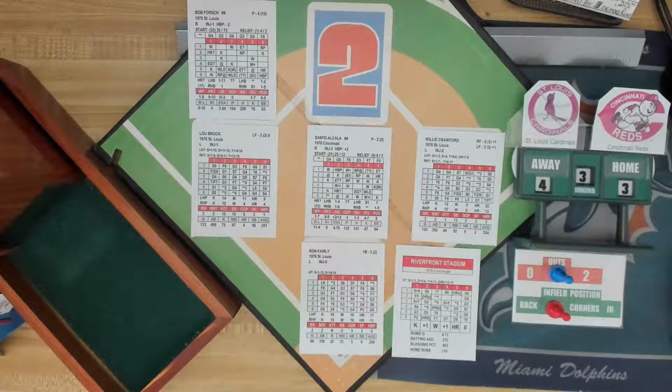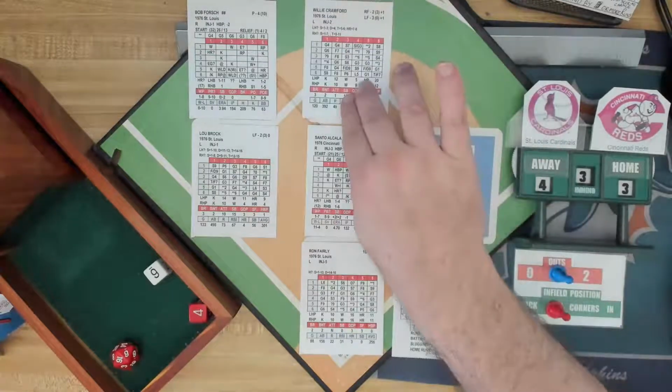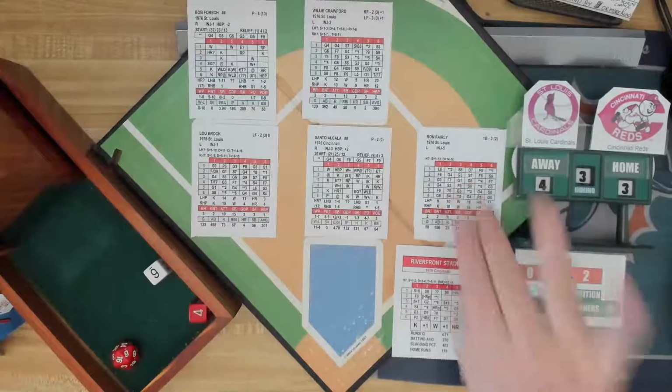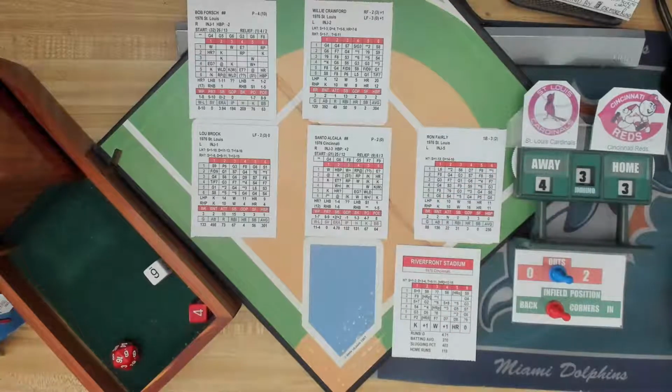A 12 is a no. Alcala will go ahead and pitch to Fairley. Reds bullpen kind of stirring, but not getting ready yet. Alcala will pitch for 6. That's a walk. The 16, yep, he walked him. Ron Fairley's a 16 plus 1 is a 17. He does walk Fairley, and the bases are loaded.